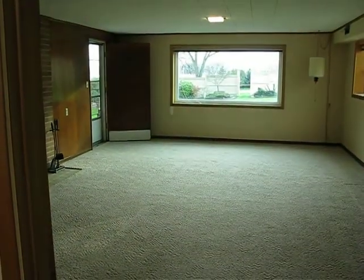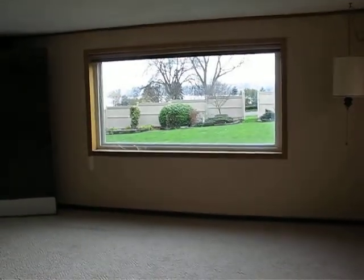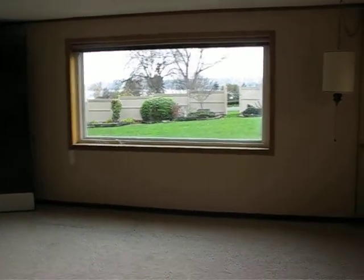And a closet. And another closet. And here's the living room. Fireplace. You can see the lake. I'll go closer.